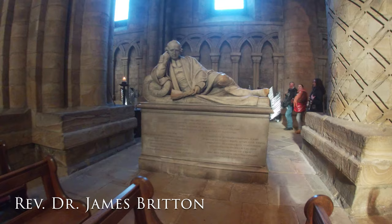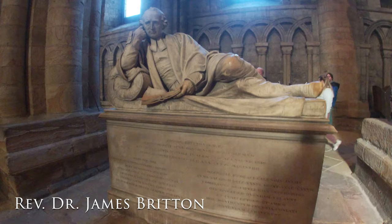This is Reverend Dr. James Britton. He was the headmaster of the King's School in Durham. He was also the professor of Holy Theology within Durham Cathedral itself.